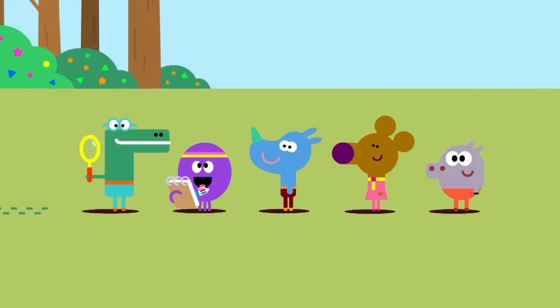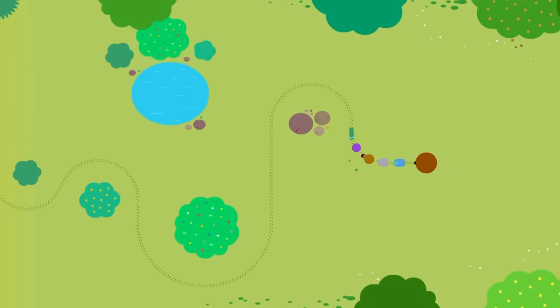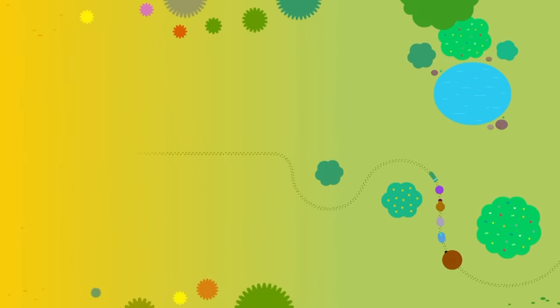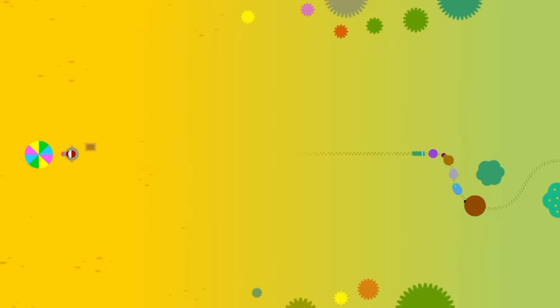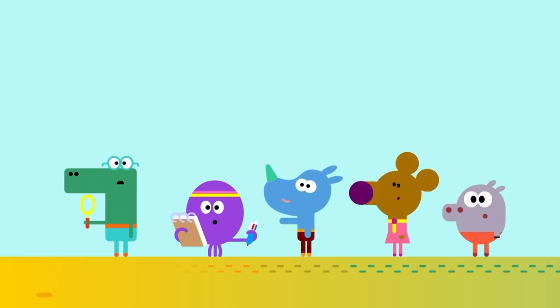Along with a tiny ladder, we have tiny footprints. That's definitely a clue. Let's follow them! Good idea, squirrels. Oh, no! The footprints have stopped. Let's ask him.